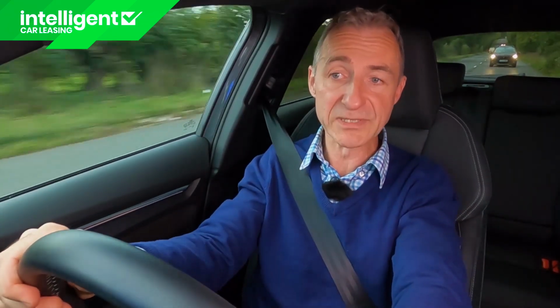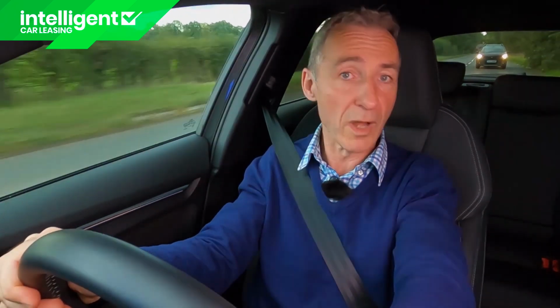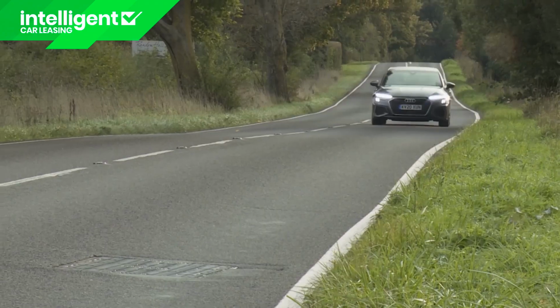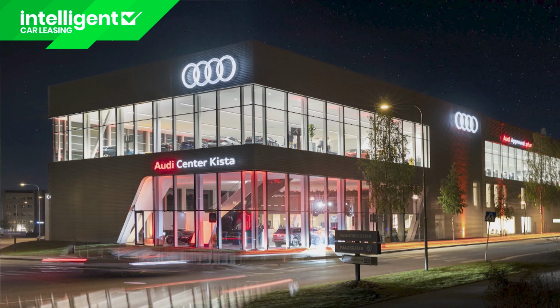Alternatively, you can of course sign up for Audi Service Request, which uses the onboard Wi-Fi to enable the car to communicate with the dealer. As your A3 nears a time when work will be needed, the diagnostics alert the nominated local Audi centre, who will then contact you to book a convenient time.